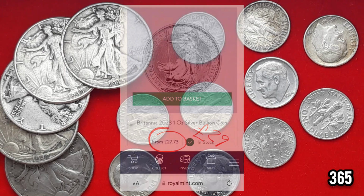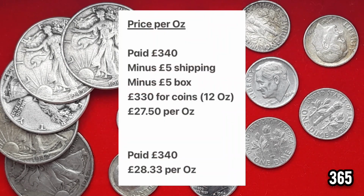So I started doing some calculations, and first of all I worked out how much the actual coins were if you took away the shipping and the box, and I worked out that a reasonable price for me would be to offer £340. If you take away roughly £5 for shipping and roughly £5 for the wooden box, that works out to £330 for just the coins. Being 12 ounces, I divided that by 12, and that gives me £27.50 per ounce. So, quite a nice price.